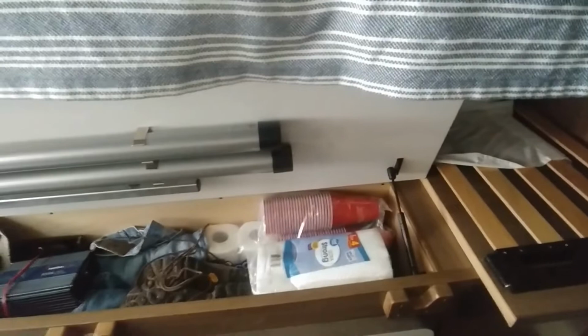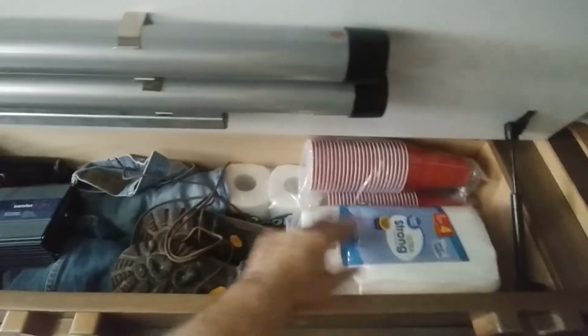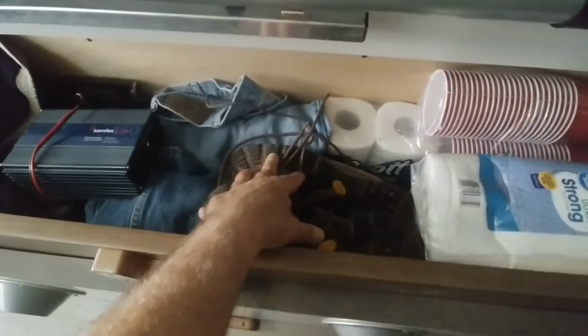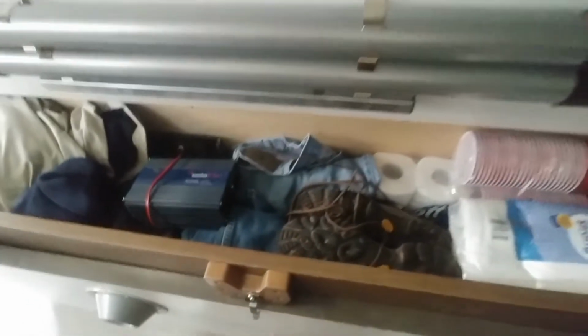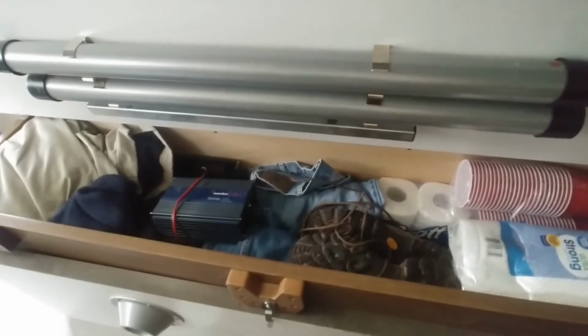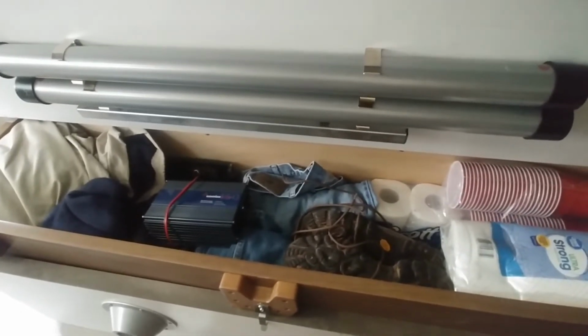So underneath my bed, I have the things that I don't normally have to get that much. I've got some additional paper towels, some toilet paper, some extra cups. I've got my boots, and I've got my blue jeans here. I don't need my blue jeans that much, and I definitely won't need my blue jeans until I get to Alaska, or get at least up into the Yukon where it's colder.